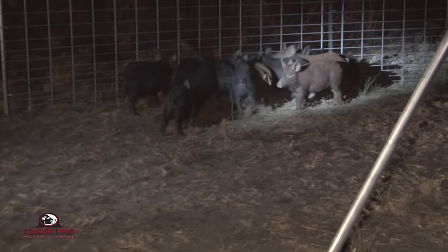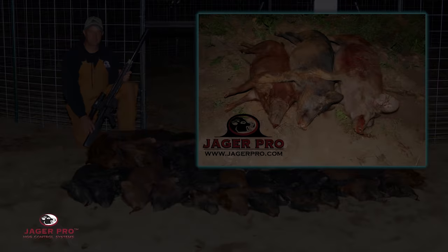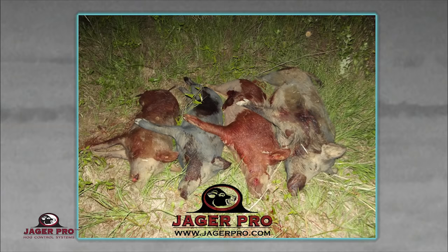Euthanized the pigs inside the trap with a suppressed 22 caliber rifle, starting with the adults first. 20 pigs were captured inside the trap, and 3 of 7 were shot with a 308 caliber thermoscoped rifle. 2 nights later, Lance finished the mission by killing the last 4 remaining pigs at the target area.